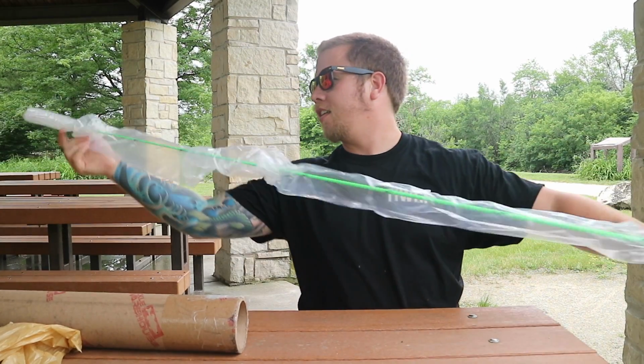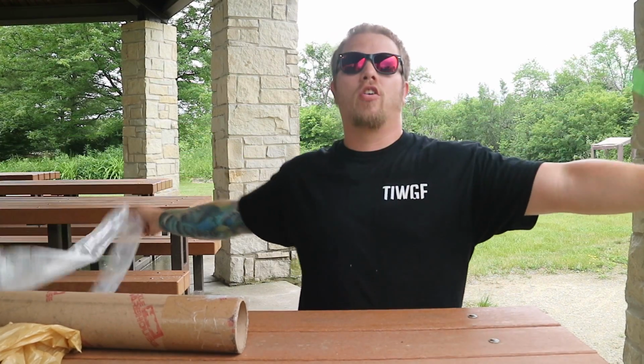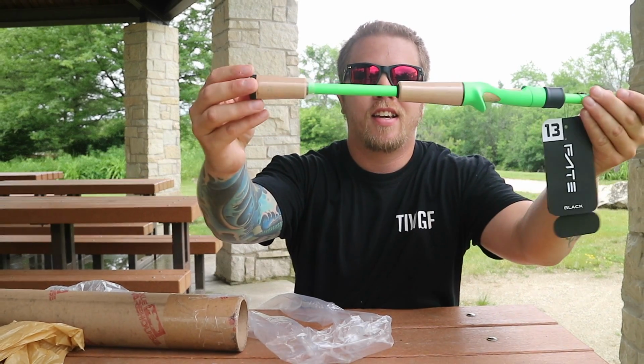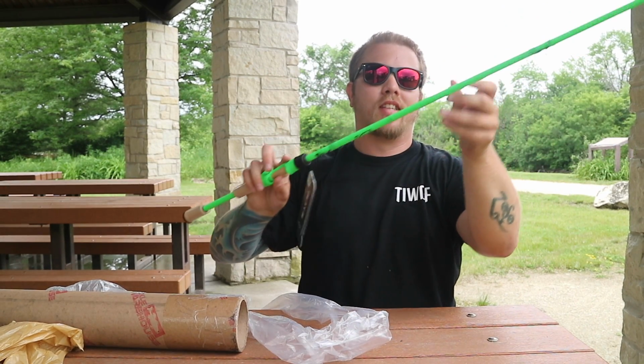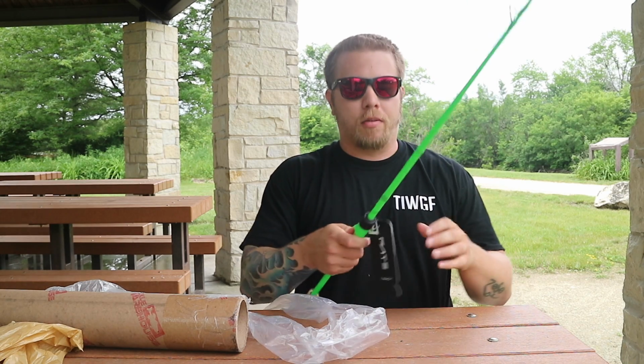13 Fishing Fate Black. I've wanted this rod for I don't even know how long now, over a year probably. This thing is sick. The color is so sick. Hell yeah. I got the 7'1" medium heavy action.